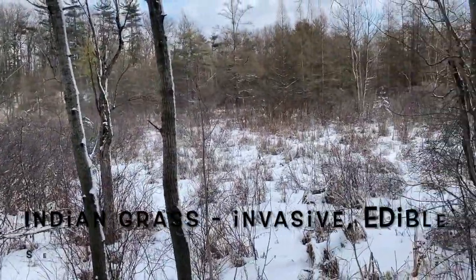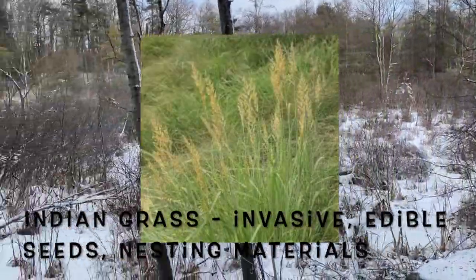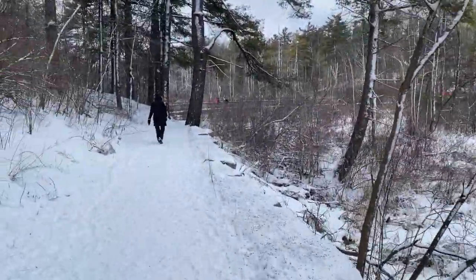So there's lots of grasses down there. Indian grass and others. We could call that a bog or a marsh. I can see a boardwalk up ahead.